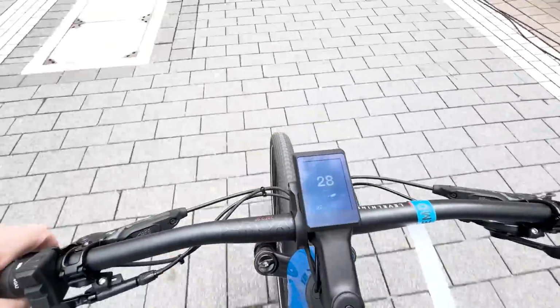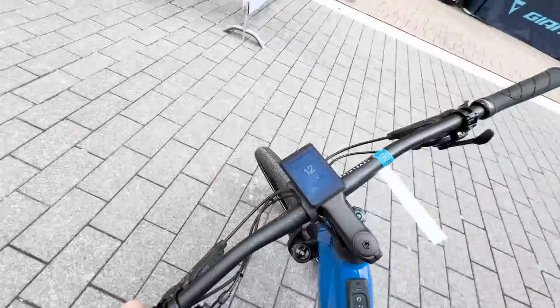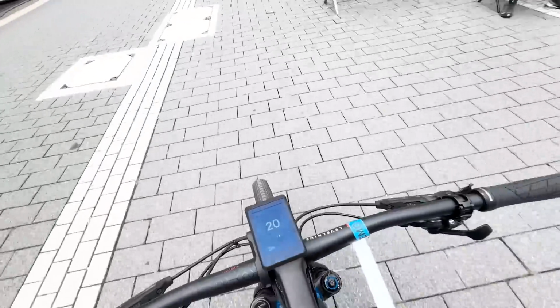Okay, what did that take? That literally took, I think, maybe a couple of seconds to get to 25k. Seriously cannot wait to ride this bike.